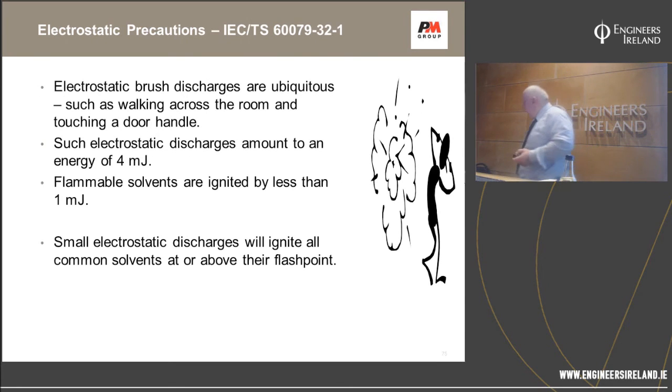So if I was to walk across this carpet and touch the doorknob over there and I got a little electrostatic shock, well, the largest that those electrostatic discharges amount to is about 4 millijoules. But flammable solvents are ignited by less than 1 millijoule. So it's going to go bang with a flammable solvent. So small electrostatic discharges will ignite all common solvents at or above their flash point.